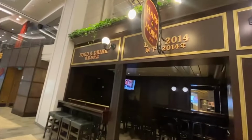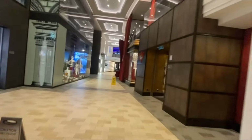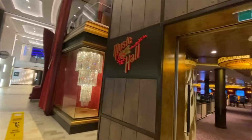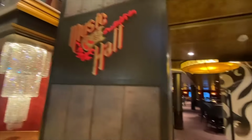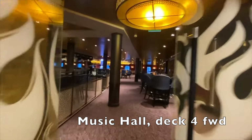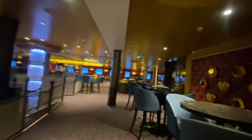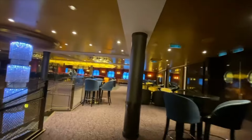Continuing to head in a forward direction on Deck 4, and I do want to duck back into the music hall momentarily to give you a look at what the second story of this venue looks like. You'll find a full bar on Deck 4, as well as a number of pool tables that you can play for free.